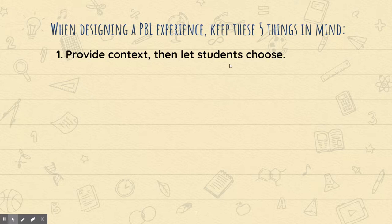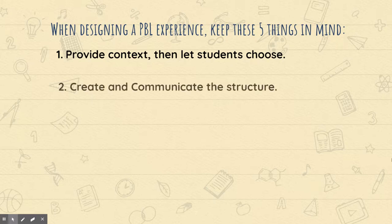And I think that's the cool part, watching that evolve. The second thing that's super important is to create and communicate the structure. It's super, super important to give kids structure. It doesn't matter what the age is. They need it. They may not know they need it. They may not acknowledge they need it, but we know that they do. They absolutely need it. And this is a life skill for them.